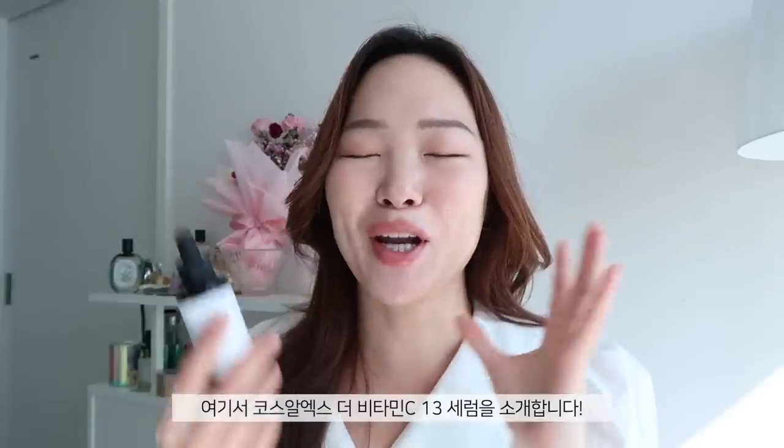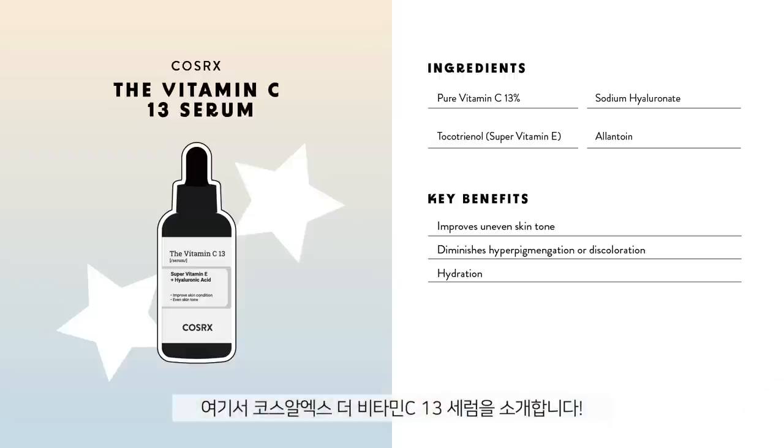And for this step, I want to introduce, of course, the Cosrx Vitamin C 13. As you guys know, vitamin C is one of the most well-known antioxidants, and it's also the most well studied. So we have ample amount of proof that it's an effective antioxidant to protect our skin.